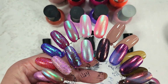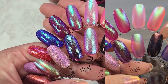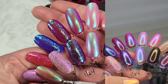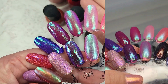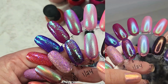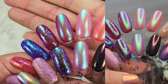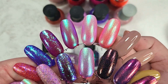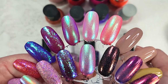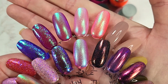I don't know if I could pick a favorite of these, actually, because on its own, wow. Just wow. You get so much more dimension. So that I think has to be my favorite, but I really like it over each of those colors as well. That I think would be my pick for summer. This would be my pick for spring, and that would be my pick for fall. Could take this polish into so many different seasons.